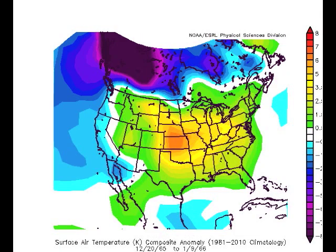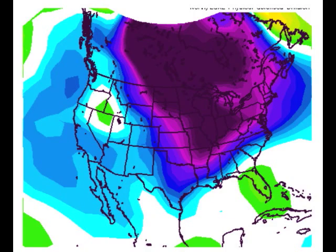The coup de grace was 66. Look at this, okay? This is December 20th to January 10th, 1966, right? Here's the following 30 days. You would look at this kind of warmth and say, oh my gosh, what's coming? And yet you see people blaming climate change because it's warm right now. If it gets cold, they'll blame climate change for that too.